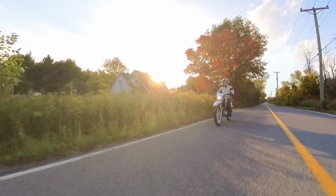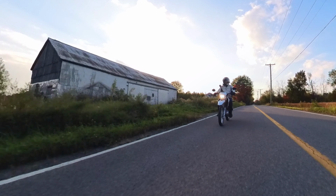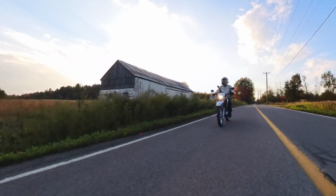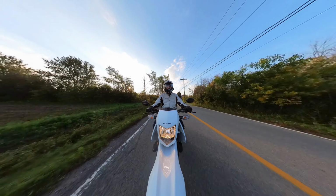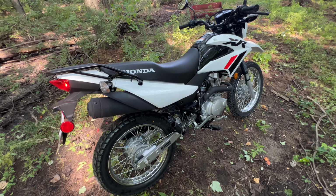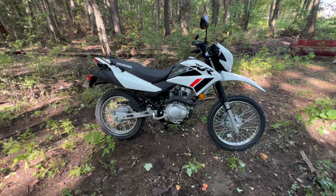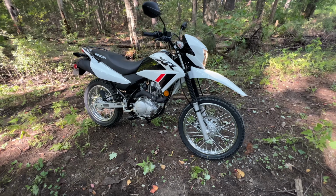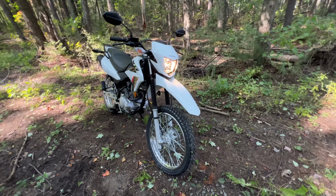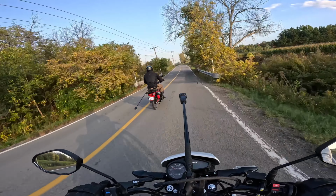Why the XR150 L? Well, for one reason, it's one of Honda motorcycles' longest running machines. It's been built for over 20 years. Very popular in Asia and in South America. In Latin America they purchase these like hotcakes. Very popular over there. So why bring this up here?